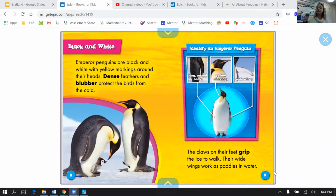Here we go. So like I said, we're going to reread part of the book we looked at last time and pull out different facts this time. So I put us to the section called Black and White. Emperor penguins are black and white with yellow markings around their head. Dense feather and blubber protects the birds from the cold. Did you learn something about adult penguins? Maybe what do they look like? So think. I'm going to read it one more time, and I want you to think about what penguins look like. Emperor penguins are black and white with yellow markings around their head. Dense feathers and blubber protect the penguins from the cold.